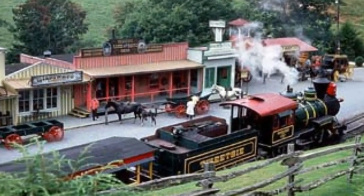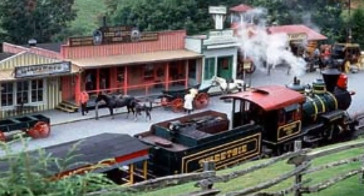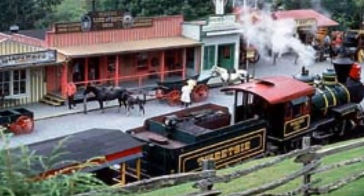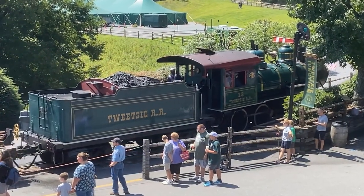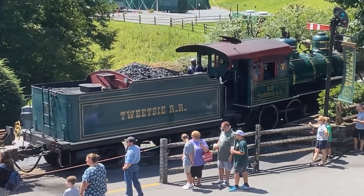Number 12's tender was found to be too small to hold enough water. To combat this issue, the tender was made a few feet longer to make room for a larger water tank.